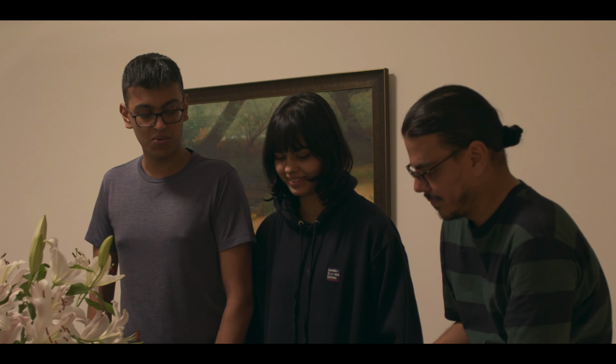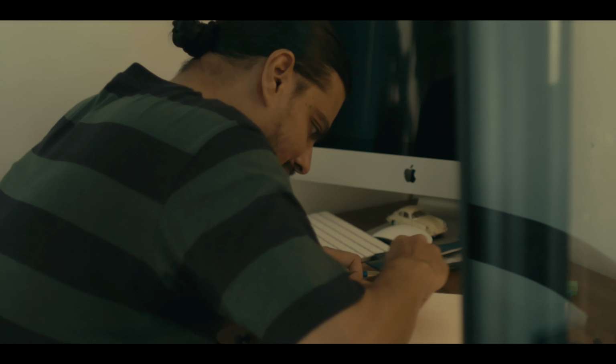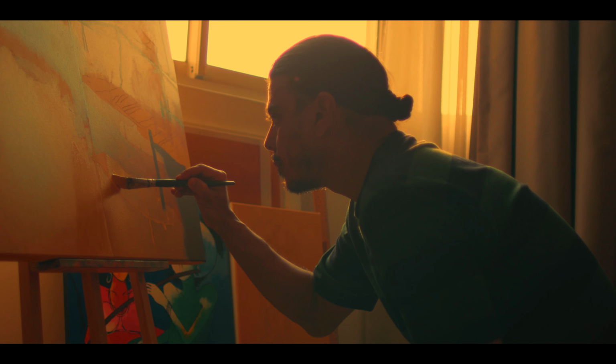I live in Singapore with my two kids. My wife's passed away. She's the one who encouraged me to get back into painting, because I used to draw sketches from time to time. When she found out I used to paint in high school, she encouraged me to paint.